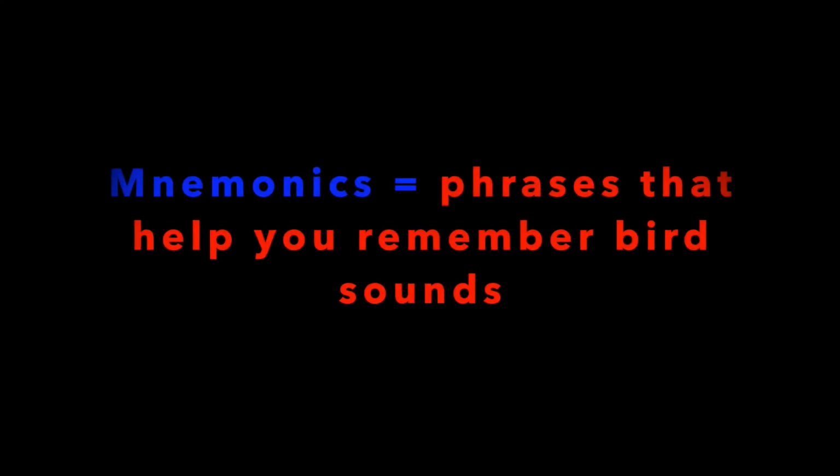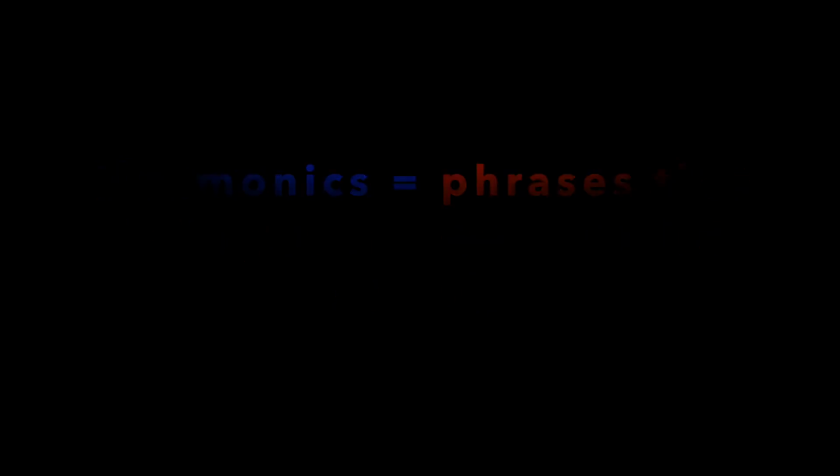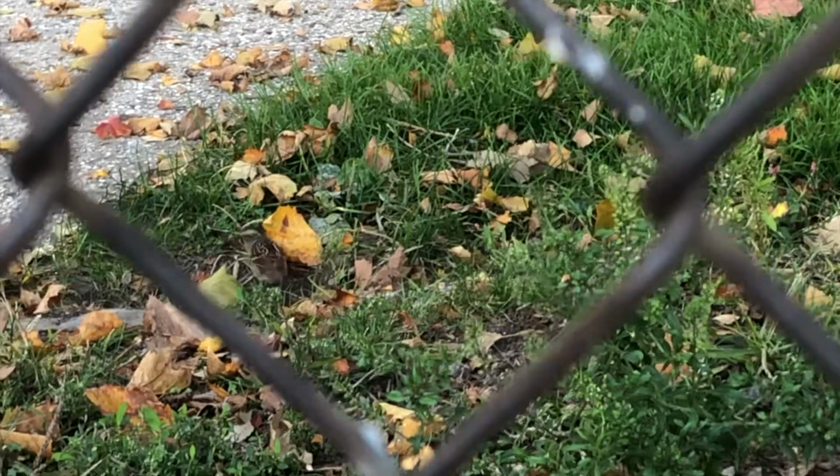Mnemonics. A mnemonic is something you create to help yourself remember something better. When it comes to identifying nature's language, you want to come up with your own mnemonics, phrases that help you to remember what the sound sounds like. Mnemonics can be silly or wacky or goofy. In fact, the goofier the better, because if it's goofy, you'll remember it. I have some birding buddies to share with you, some mnemonics from two birds that we're going to learn about today. The tufted titmouse and the white-throated sparrow.